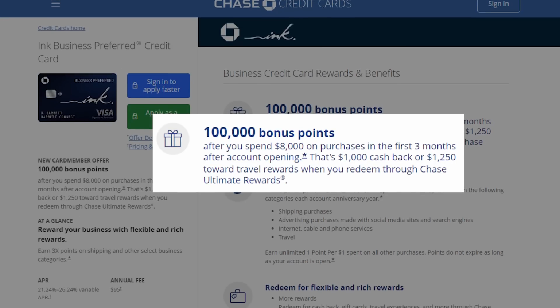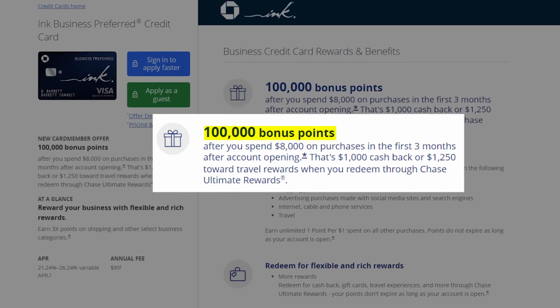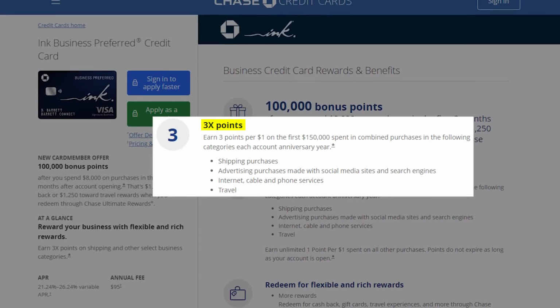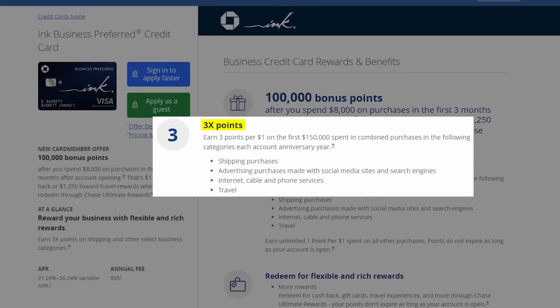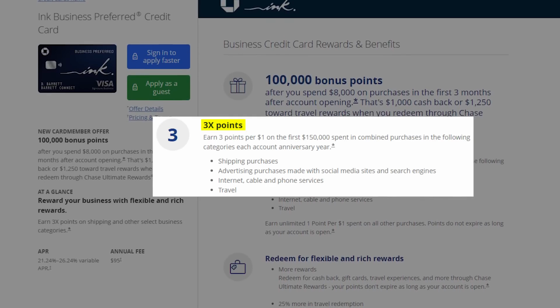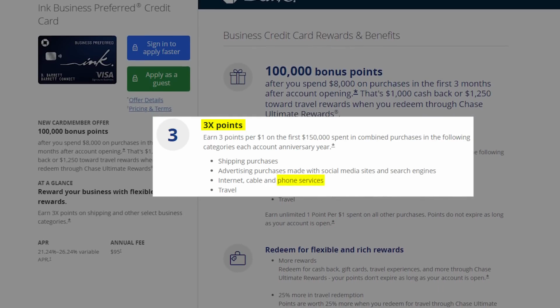Once again, it's right now offering 100,000 Chase Ultimate Rewards points for $8,000 worth of spend in 3 months. Right now, I don't have $8,000 to spend in 3 months, but if that time ever did come, I would like to add the Chase Ink Preferred as well. And it also has a ton of 3x earning categories, most of which aren't extremely valuable to me, either because I already have cards that cover those categories, or they just aren't ones that I ever spend in. But the one that would be valuable would be for the phone services.